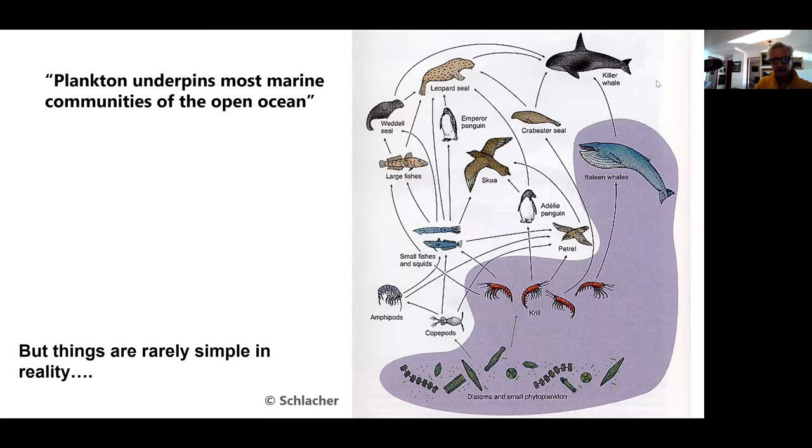Now you might also say, this is a bit odd because I really want to work on leopard seals or killer whales or whatever. But the point is, none of that would exist if it weren't for plankton primary production, and particularly the zooplankton, which packages all that productivity up to become available to other consumers.